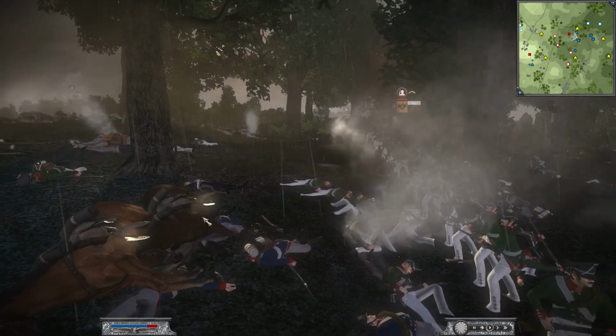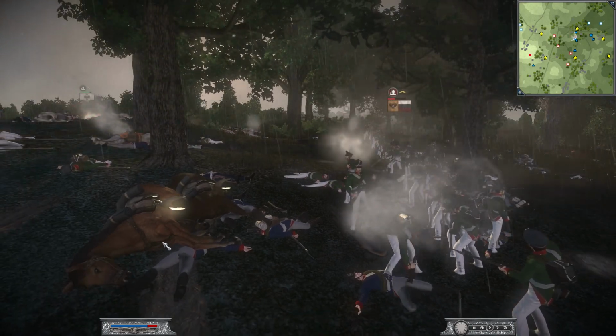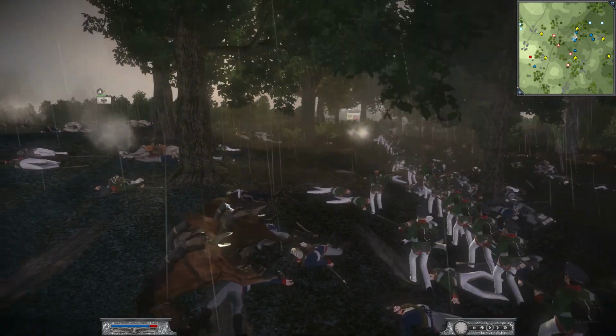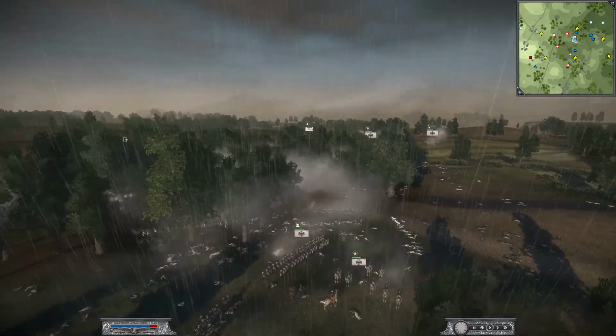Oh, man, look at the dead horsey there. You hate that one. The dead horse? Look at the three guys under him. Oh, there we go. The Russians are retreating now. Jeez. I thought it was totally going to go to the Russians, but now the Prussians have won it.